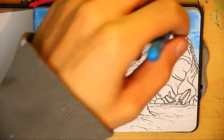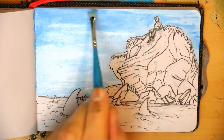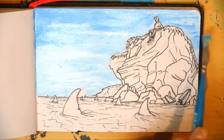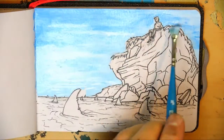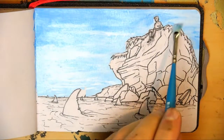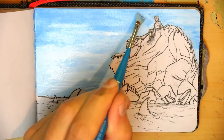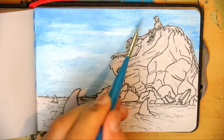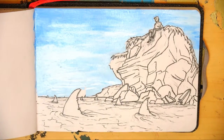There's something over here. This is why I like gouache. I would not be able to do this right now with acrylic. Sort of reactivate these sky colors and move them around. Gouache reminds me of icing sometimes, believe it or not, how it feels to paint with. Feeling a little bit better about how those blended.